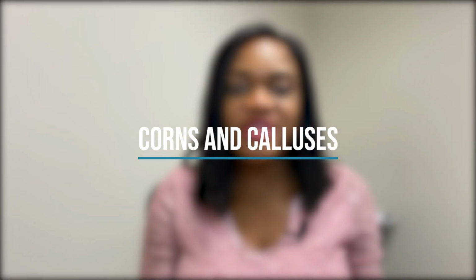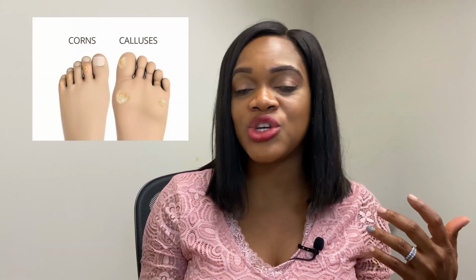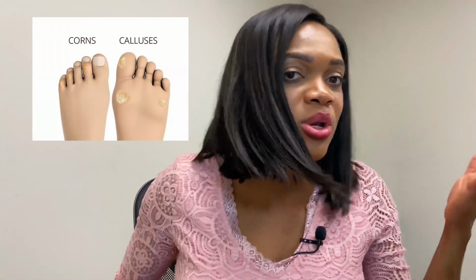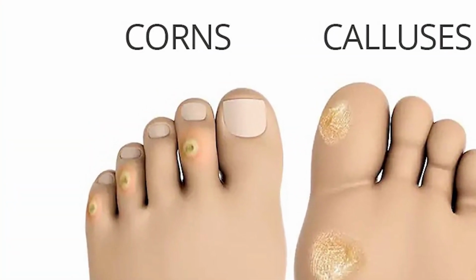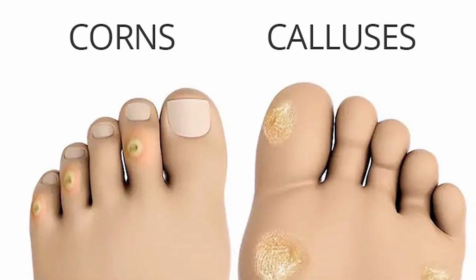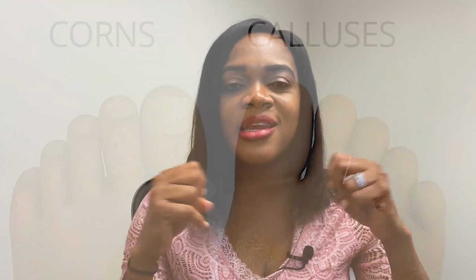All right, what are corns and calluses? These are diffuse thickening of the skin, either at the bottom of the skin or the top of the skin or between the toes or between your joints. Well, how can you tell the difference between a corn and a callus? A corn has a central aspect or a central nidus that kind of feels like a corn kernel. It feels really hard, and when you're pressing it, you can almost feel like a seed right in the middle of it.